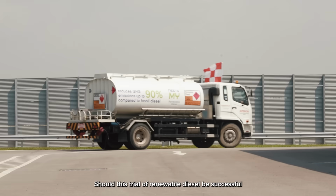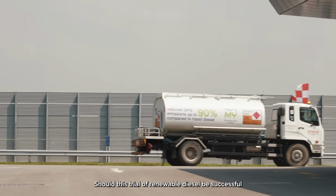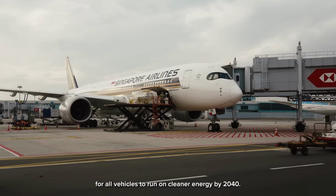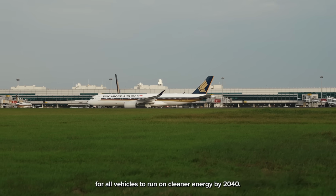Should this trial of renewable diesel be successful, this will help Changi Airport achieve Singapore's vision for all vehicles to run on cleaner energy by 2040.